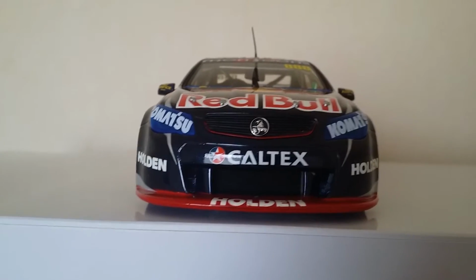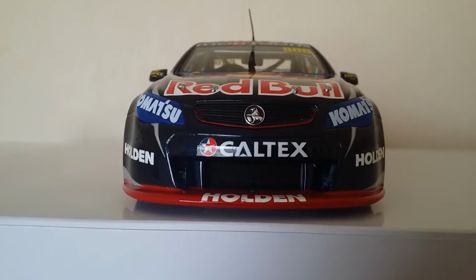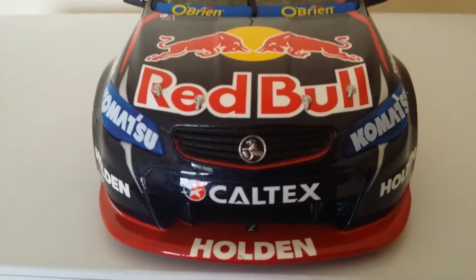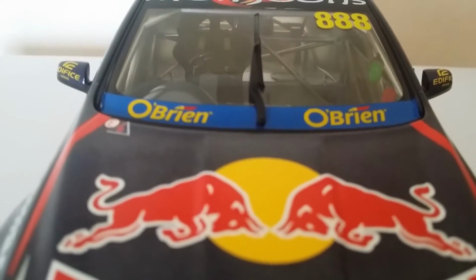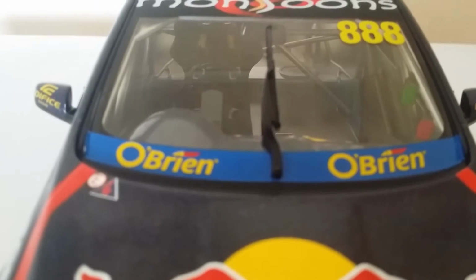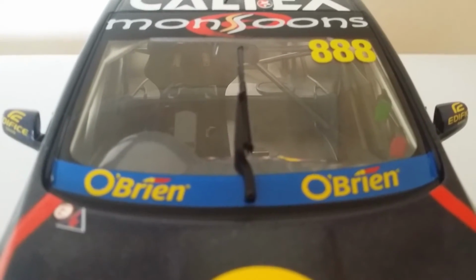Now we'll take a look at the front, the bonnet, the roof and the boot. So here is the front. As we move up the bonnet, you can see Red Bull. You can see the race seat belts, as well as the steering wheel, the gearbox, Red Bull on the dash, and the red and green lights on the right with 888.